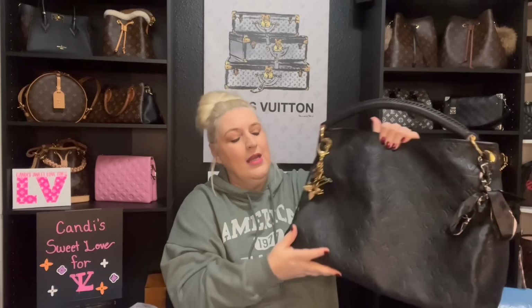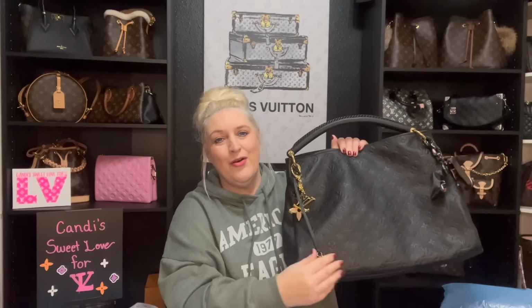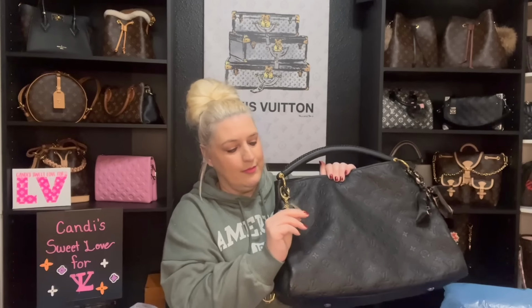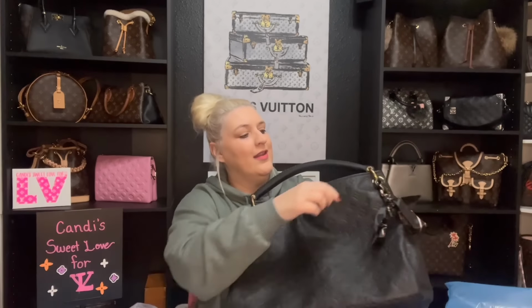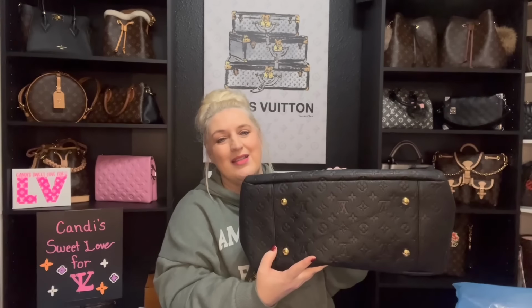Two pieces. It also comes with the same charm that hangs down, and I added another charm just because that's what I do. I told you guys, I have a bazillion charms. And I tied up some kind of bandeau in my own way. I just thought it was cute. I believe I was bored through COVID and did that. Anyways, this bag does have feet on it as well.